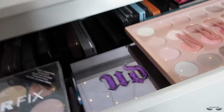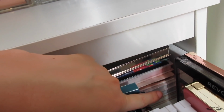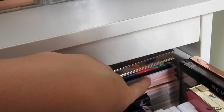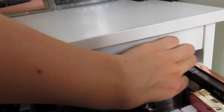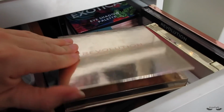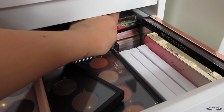If I do want a palette, I just take the front ones out to get to the back ones. What else do we have? So right at the back here, let's slide this across, we have stacks of the Anastasia Beverly Hills Glow Kit, a Primark Glow Kit, a Primark eyeshadow palette, and this Revolution, can I get it out? Got it. Revolution Face Quad, which is like a highlighter palette. It's really pretty. I do really like that actually.